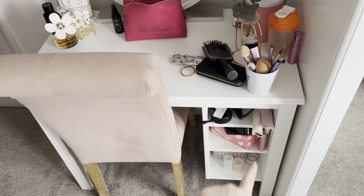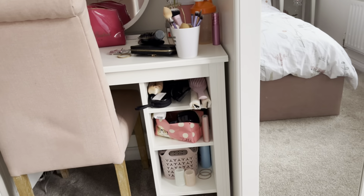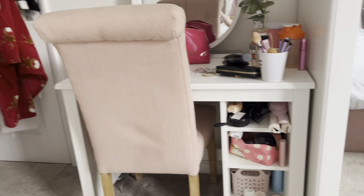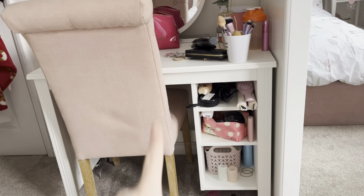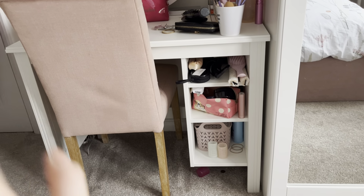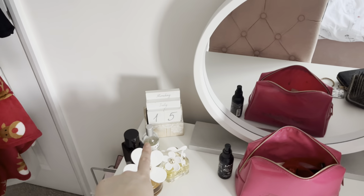And then the desk is from IKEA, but also I'm going to sit down. I would recommend, if you've got a small space, a lot of the dressing tables are really long, and also I didn't need a long one. So if you go into the home office section of IKEA, the desks are much smaller, so I would recommend that. And then this, I can't remember where this is from, I've had that for years.